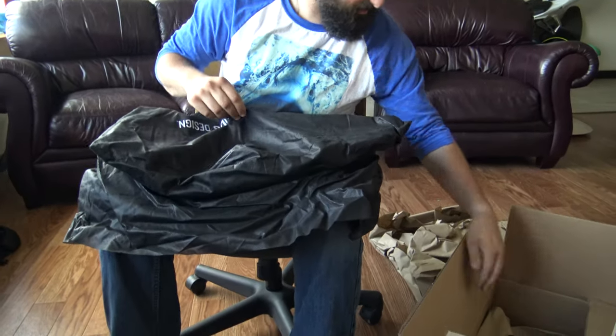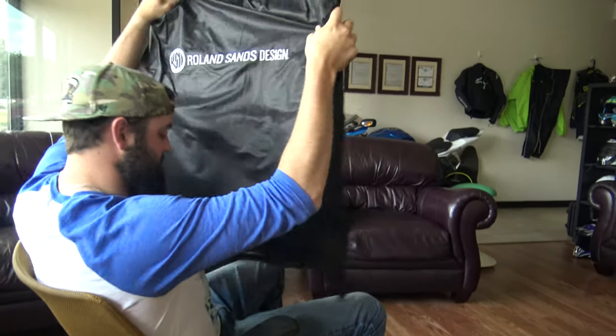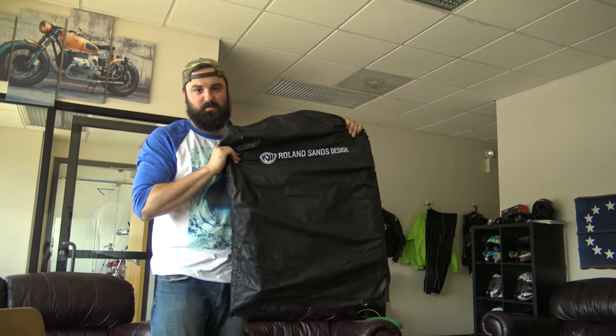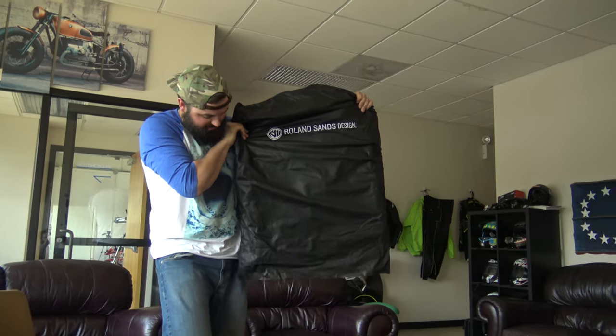Guys, this jacket has got... It's like a dry cleaning bag. Look at this. Roland Sands Designs. Hold that up again. So when you fork out the big bucks to be a baller, when you pay a lot of money for a jacket, but it's worth every penny, that's what your jacket comes looking like.